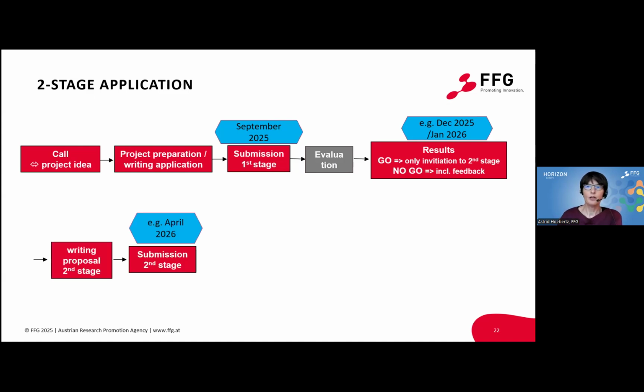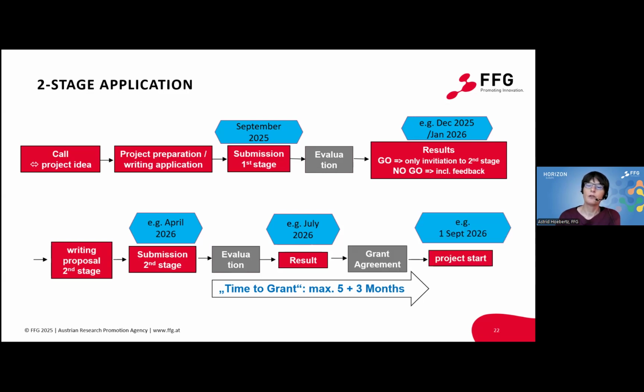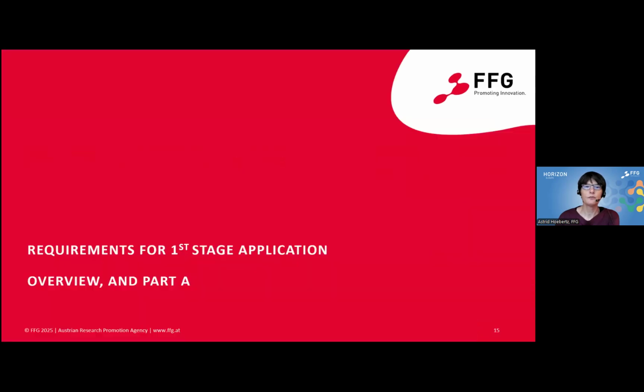Then you have between 2 to 4 months to write the full proposals. You have the deadline of the second stage, for example, in April. Others had it earlier. And then it's a normal process of at most 5 months evaluation and 3 months the grant preparation. So in a way, you can probably count on a year from now that your project would start.